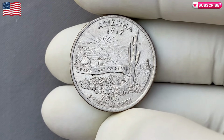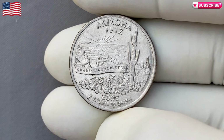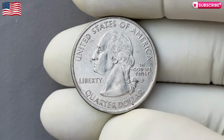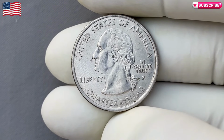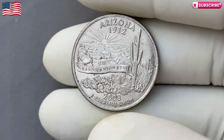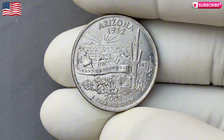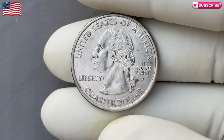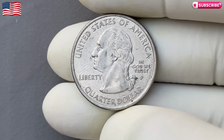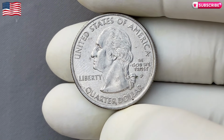If the quarter is in mint or near mint condition, with no major scratches, discoloration, or wear and tear, it will be worth far more than a coin that has been circulated and damaged. So, if you have a well-preserved Arizona quarter and you spot that extra cactus branch error, make sure to hold onto it and consider getting it professionally graded by a numismatist. Coins that are graded in excellent condition can command much higher prices in the market, but wait, there's more.